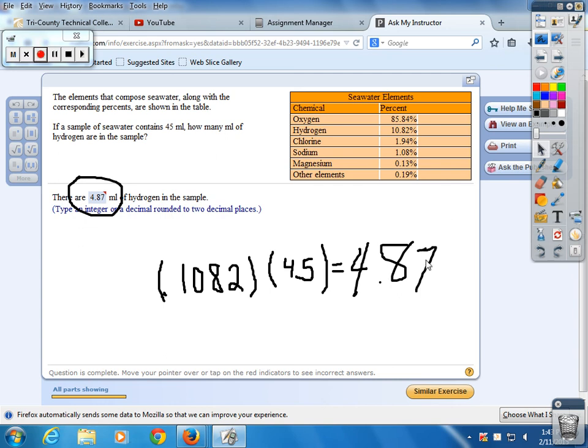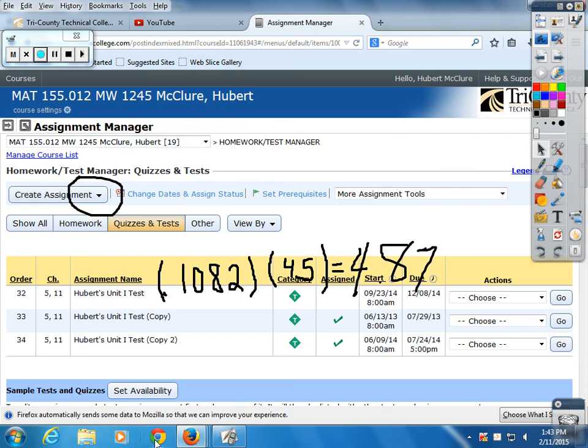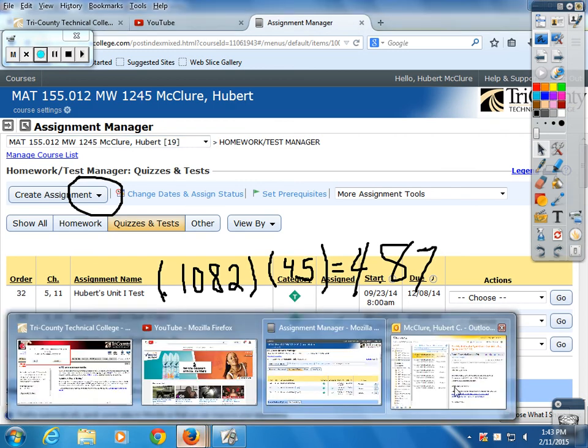Capiche? So how many milliliters of hydrogen are in that scoop of water? Almost 5 milliliters is dang old hydrogen. Dang old gas. Y'all feel good about yourselves? So you don't have to put smokestacks on your truck.